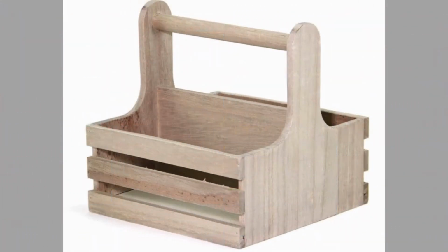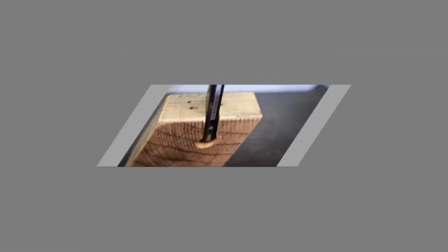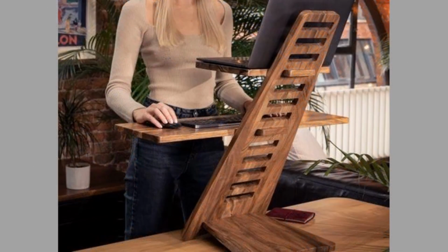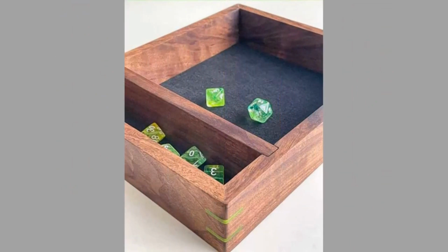The items you can make from scrap wood are countless. You can make these scrap wood projects as purely decorative pieces or as functional as well as decorative pieces. Scrap wood projects are completed with a fraction of the cost of using new materials. Thus, your products will be very competitive in the market.